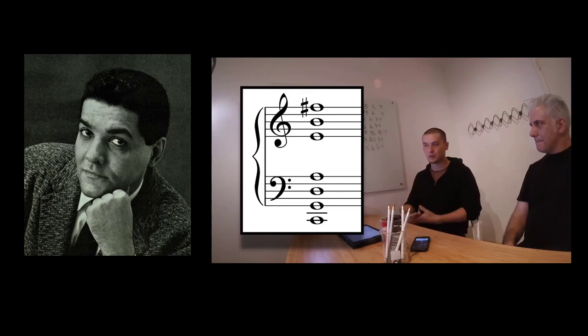stacking perfect fifths, which is again not the case. Theories behind why it works, to me, were a little strange. Like, he came up with this whole idea of unity, which is, I think, interesting, because what you do is you stack perfect fifths on top of one another, and then if you have six perfect fifths in a row, you get a Lydian scale.